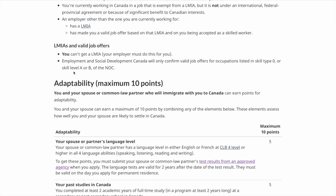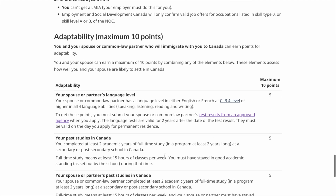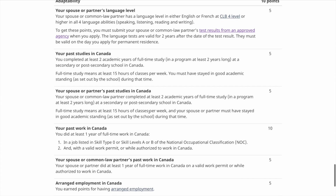Now you have another section for adaptability. This is the case where your spouse or your partner's language will be counted, wherein you'll get a maximum of 5 points. And if you have previously studied in Canada, with a master's degree or a diploma from here, you can claim up to 5 points. And if you or your spouse have previous study in Canada, then you can claim up to 5 points.